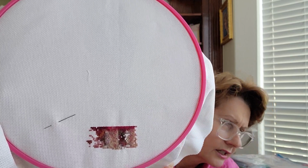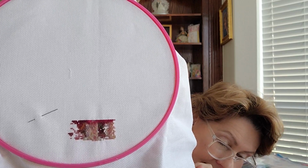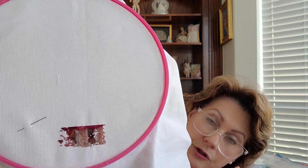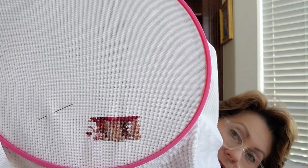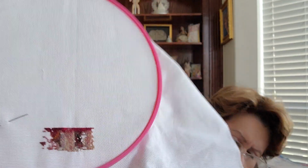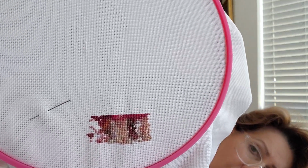This is 18 count white Aida cloth that I'm doing this on, and the pattern calls for that 18 count and 2 strands of thread. So there you go. I love the colors. The colors are really darker than the picture shows, and there are a lot of color changes. Even in her leg, if that's her leg right there, there are so many color changes. It's like, wow. I'm so proud of myself. I've never done anything like this before.